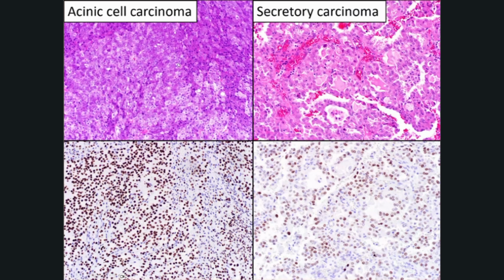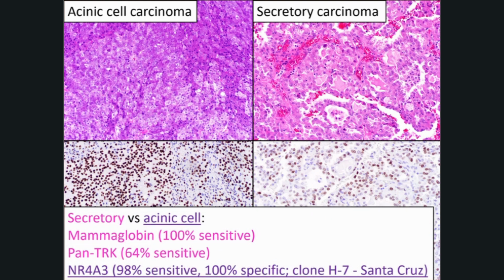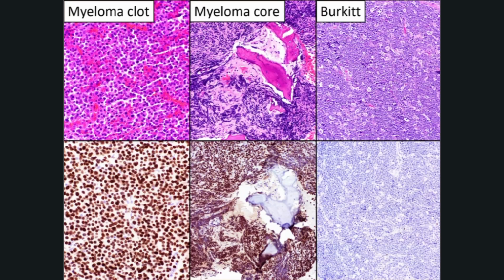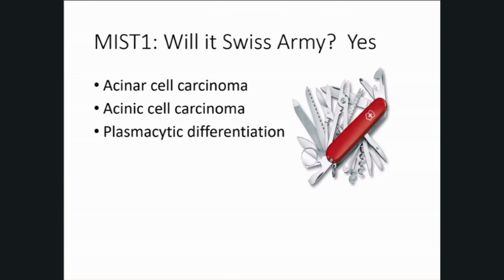So here's another diagnostic application. Diffuse strong staining obscuring nuclear detail supports a diagnosis of acinic cell carcinoma. Sort of heterogeneous, but fairly strong staining supports a diagnosis of secretory carcinoma, and otherwise it's not significantly expressed in other salivary gland tumors. And then here's the final diagnostic application. It's a wonderful marker of plasmacytic differentiation, and I use it in my GI pathology work as a marker of plasma cells. So ultimately, MIST1 is a Swiss Army knife, and I use this marker in my lab for the diagnosis of acinar cell carcinoma, acinic cell carcinoma, and plasmacytic differentiation.